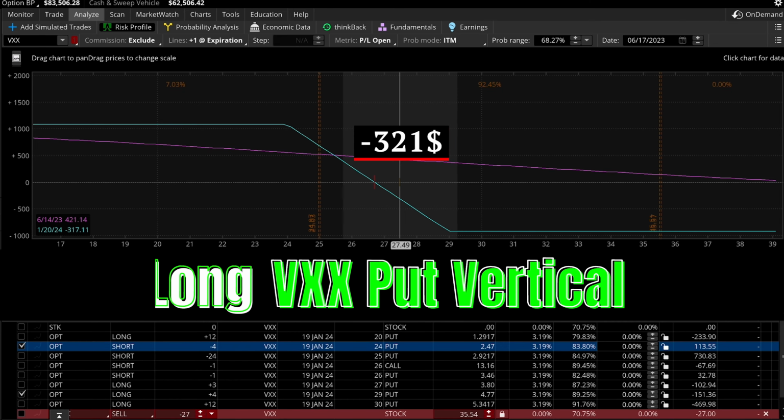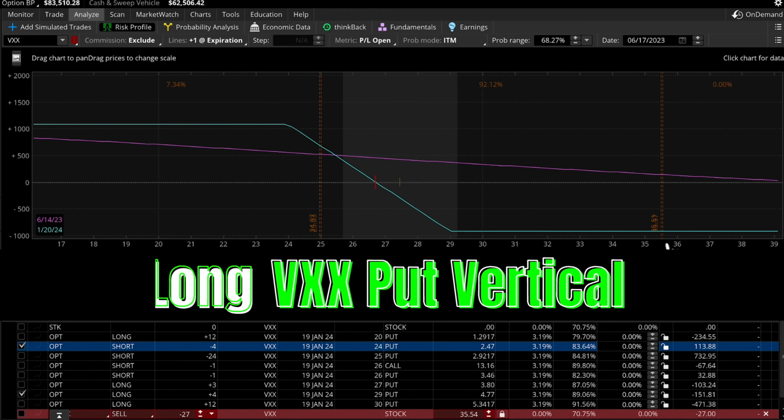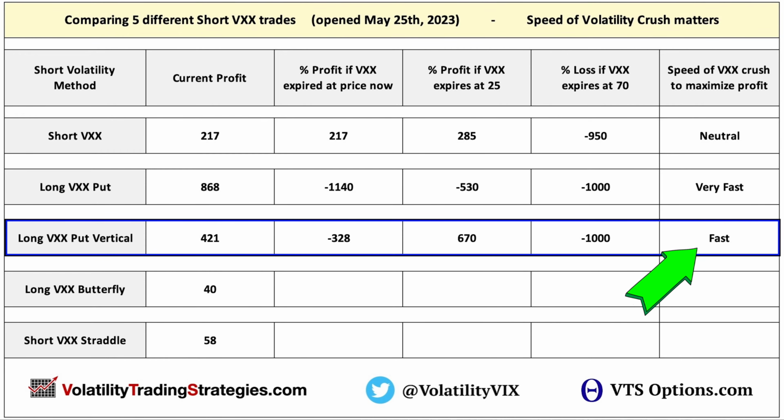It means if the VXX expired where it is currently right now, it wouldn't be a full loss. More importantly, if we do nail our prediction of $25 correctly, this trade would actually make a nice profit. $683 on capital of $920, it's about a 73% profit. Now, if VXX spikes, of course, no surprise here, this trade also loses the entire amount. So the long put vertical, much like the long put option, also requires speed of decline in order to maximize profit. But there is a difference here.